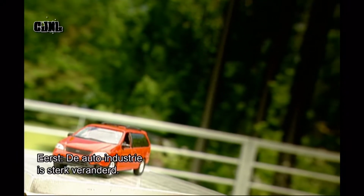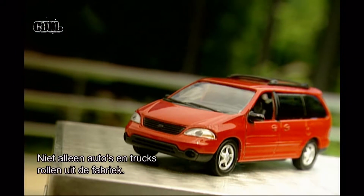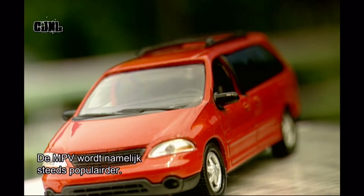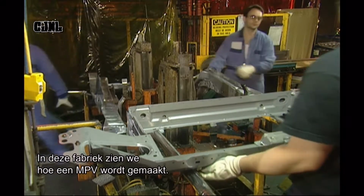The car industry has gone through a lot of changes. Robots are replacing workers on the assembly line. And it isn't just cars and lorries coming out of factories anymore, because the people carrier is becoming more and more popular. In this factory, we witness the birth of an MPV.